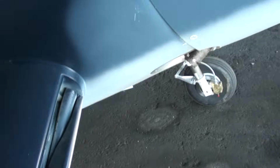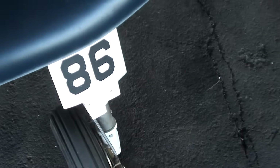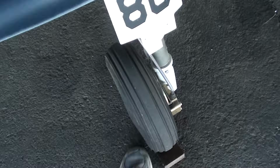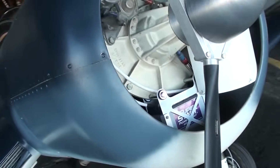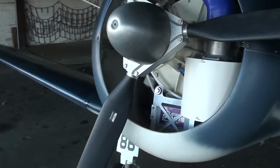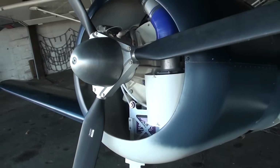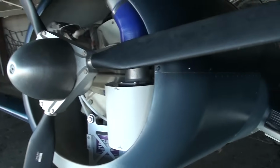I'm not sure how well you can see with this camera where I mounted it. Get these little chocks back in place here. Some little chocks that somebody from the airport set on me. But I wanted to get up fast enough to see if this was correcting my last problem, and so far it's running perfect.